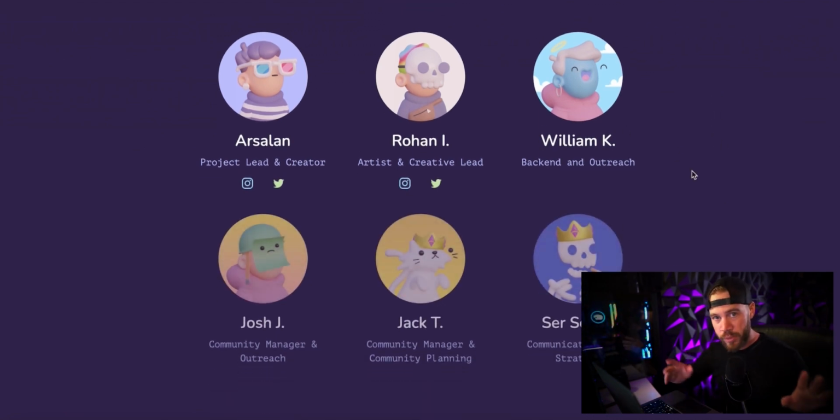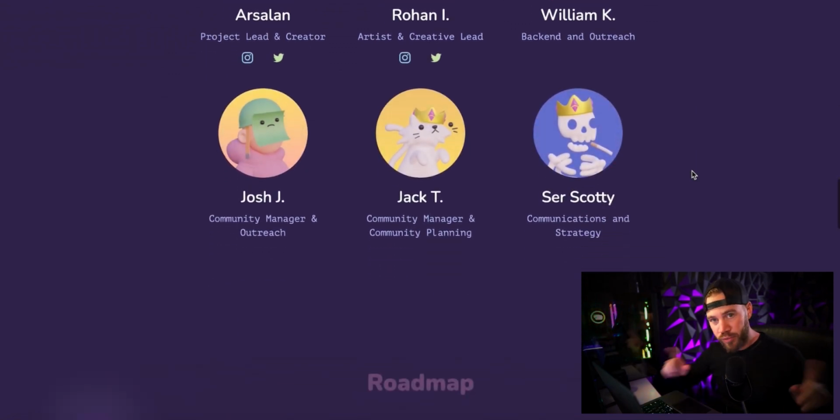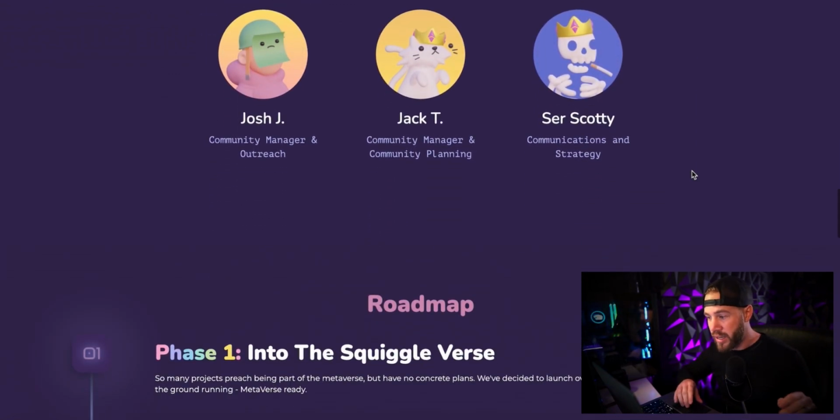Sort of a pseudo-anonymous team, not a big deal. I do typically prefer the more public side of things, but that's okay. And I love this little cat character here with the crown. That one is absolutely going to fly. Same thing with this skeleton, I'm pretty sure.